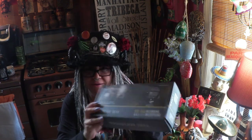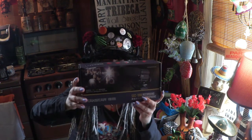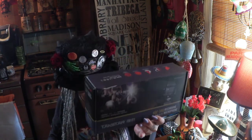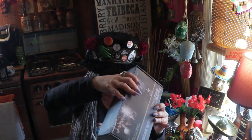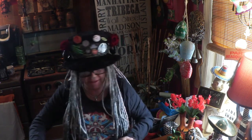Okay, this is the Techstar shotgun mic for the Canon cameras. I think it could use Canon or Nikon, whatever. But it's an external mic for the camera, which I'm very, very excited about. I also got the fuzzy wind cover for it. I think they call it Fuzzy Dead Thing. I'll get that right now. I forgot.